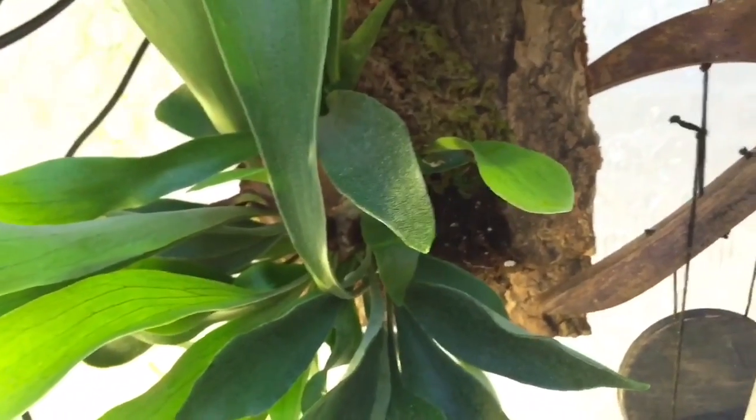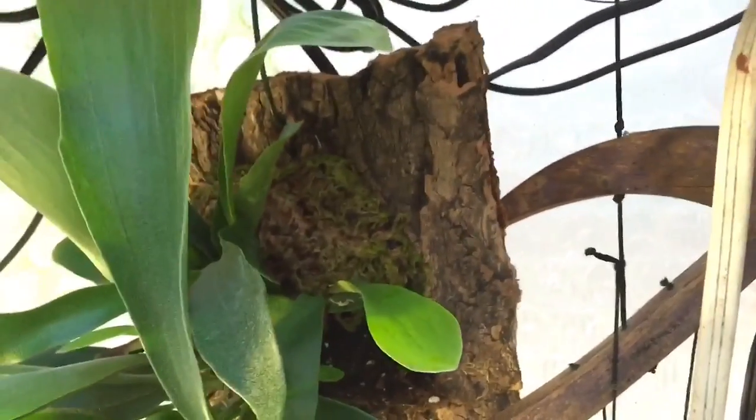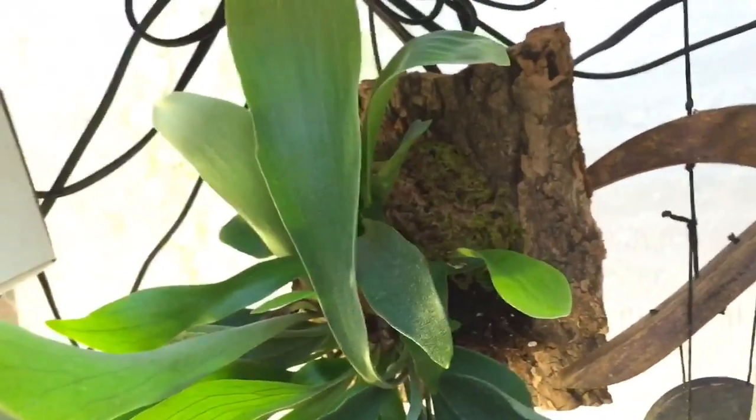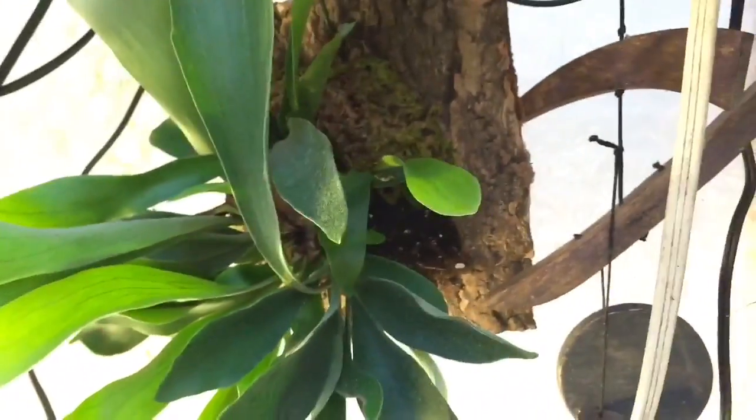And yeah, one last shot here. I got a staghorn fern, mounted it to a piece of cork bark, and we'll see how that does. He doesn't really have a real home yet. He just lives above the sink for now, but he's already seeing good growth.